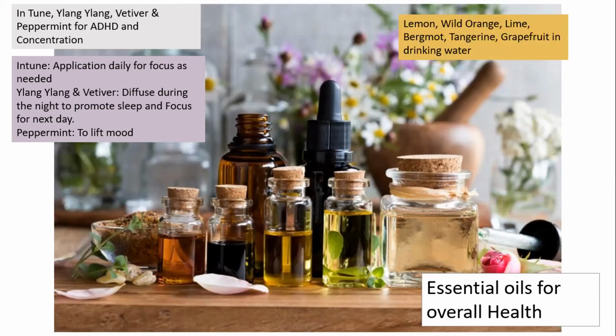Then for the rest of the family, we like lemon, wild orange, lime, bergamot, tangerine, and grapefruit in our drinking water. And then, of course, Motivate. That is my new fragrance of choice, and I have it on as we speak today as well. Motivate helps me get through my day.